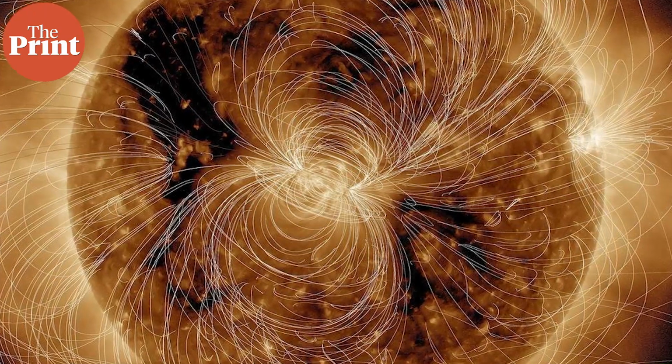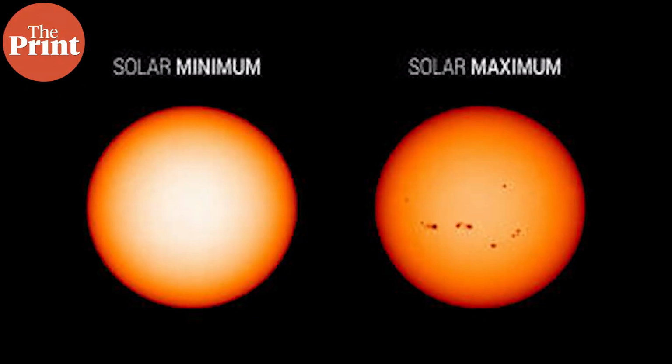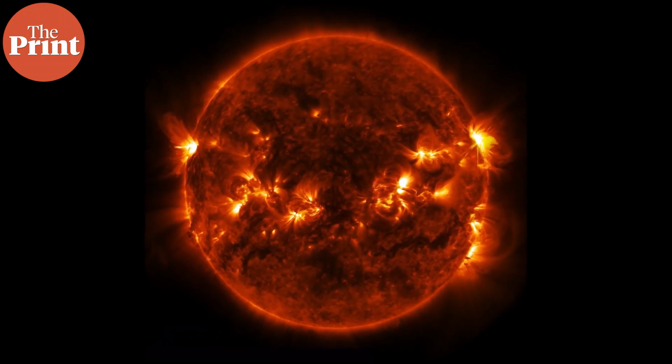Now, each solar cycle spans a period of 11 years, during which the magnetic field of the sun flips. The flip occurs when the sunspot cycle is at its maximum, and all solar activity, like sunspots and flares, also follows this 11-year cycle where the activity goes from active to quiet to more active.